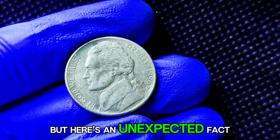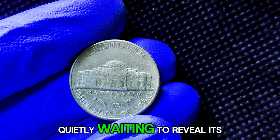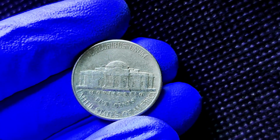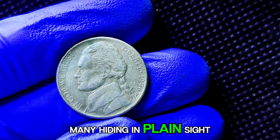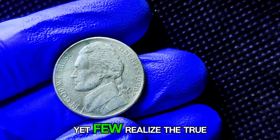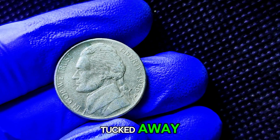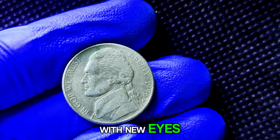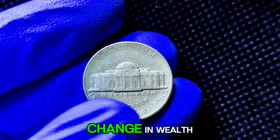But here's an unexpected fact: the 1996 nickel isn't the only coin quietly waiting to reveal its fortune. The world of rare coins is filled with hidden treasures, many hiding in plain sight. Yet, few realize the true potential until it's almost too late. If you have coins tucked away, it's time to examine them with new eyes, because a small change in knowledge can lead to a dramatic change in wealth.